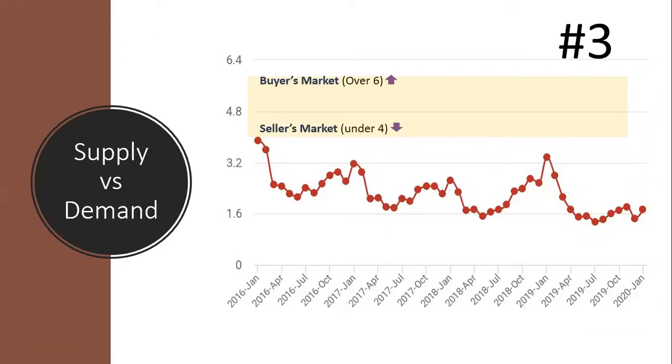And looking at the story here, we've been in the seller's market for years. We haven't been in a buyer's market. It means that you haven't gone over 6 months of inventory, or that ratio of 6. It hasn't been broken in a long time. Still sellers. So the question that comes in is what's the severity of it?